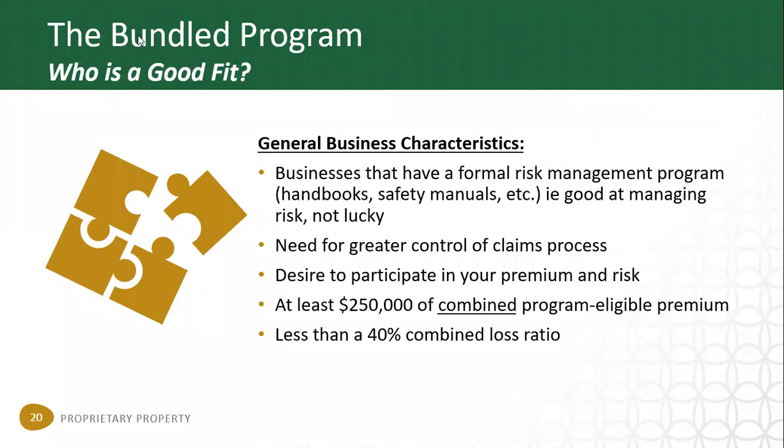What I mean by that is they have good safety manuals, handbooks, loss control procedures in place. And as a result of their efforts, they're seeing low claims activity. They don't have a lot of losses. So we want to look for businesses that are really good at managing their risk. And we want to work with folks that have a desire to have more control over their claims process. This is one of the great benefits to getting involved in the bundled program using a captive, is we get to have a lot of input in the claims process.